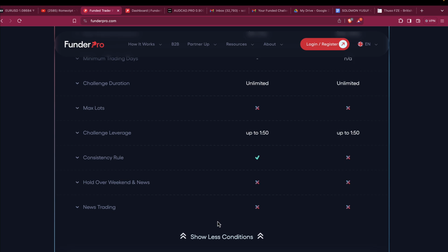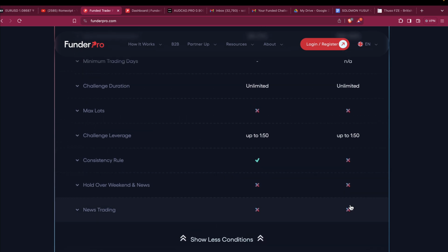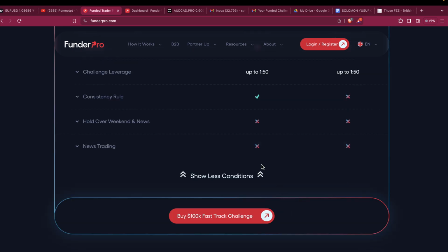So you have to follow the progression. All right, news trading is not accepted here. You cannot take trades on high impact news. It's harmful to any trader.